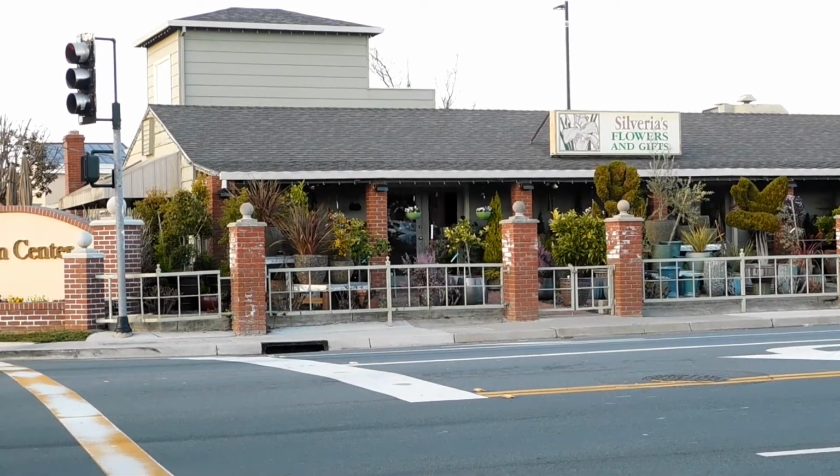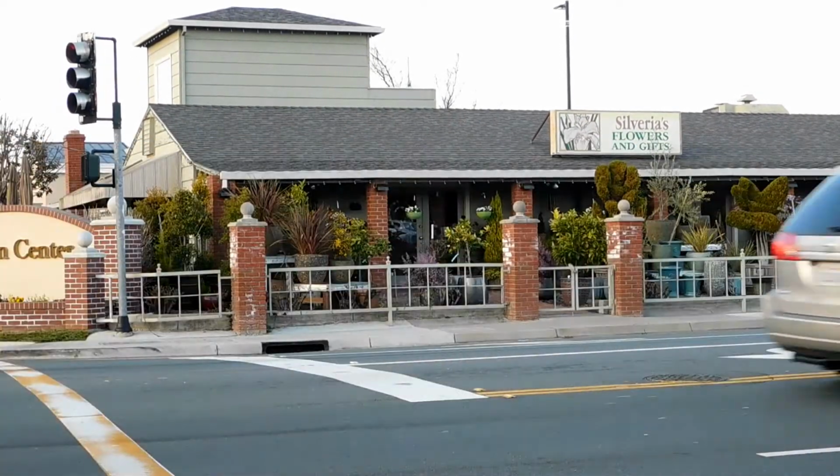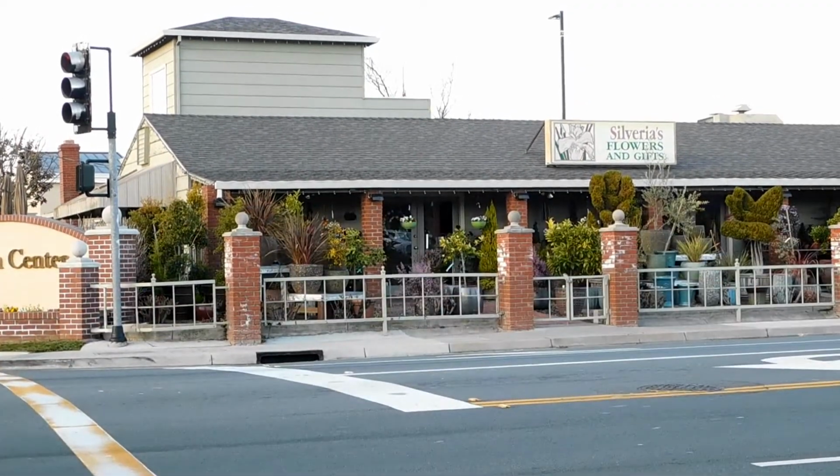This next location is the former Dutch Pride Dairy. Currently, Silveria's, flowers, and gifts. So if you see this old picture of Dutch Pride Dairy, it's a completely different building. They ended up demolishing this building. If you look at current day, minus all the cars driving by, you can see it's a completely different building.